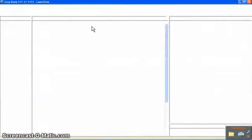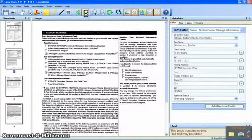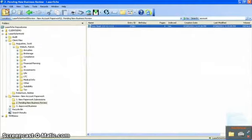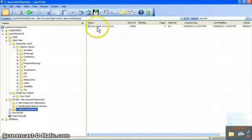I can open that up, and as a compliance officer or as a principal in the firm, I can review the document, make sure that it looks complete, all the paperwork's been filled out. I can go ahead and click Approved. My new business is now on its way to the Approved Business folder. It put a nice shortcut in there for me, so I can always review that if I'd like.